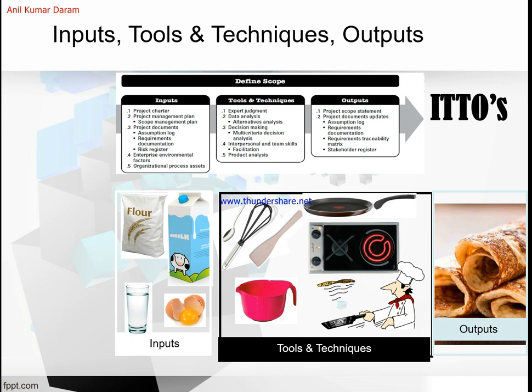The main key point is how these 49 processes are linked and interact with each other. Before that, let's look at the bottom: what are the inputs to prepare a breakfast? We'll have the meal, the eggs, the flour, everything is there, but how are we going to cook with the tools and techniques? You can see the chef making something in the microwave, or using some tools, and the output is the breakfast. So in general language, I just mentioned these pictures for the inputs, tools and techniques, and outputs.